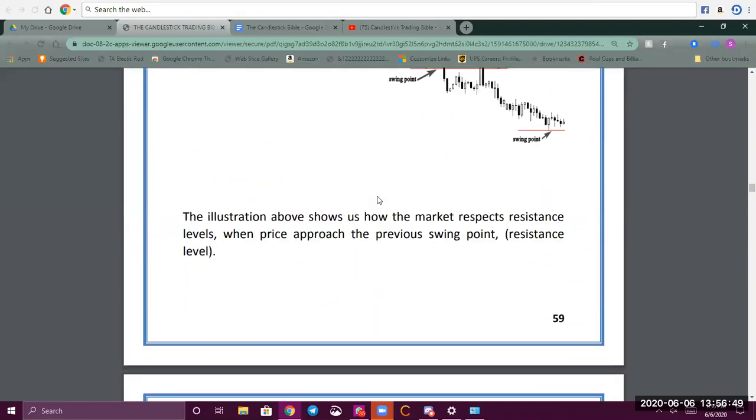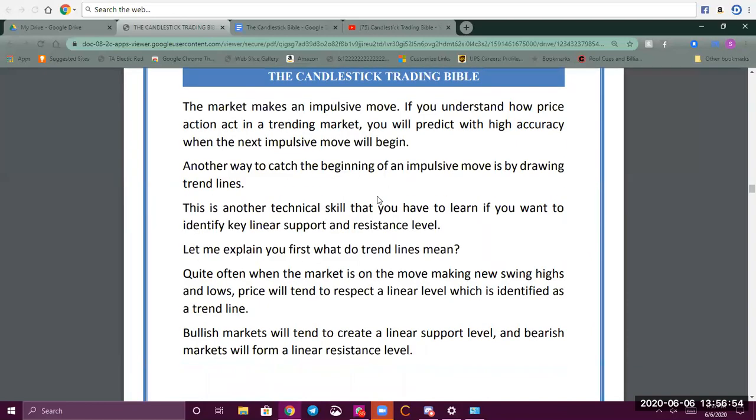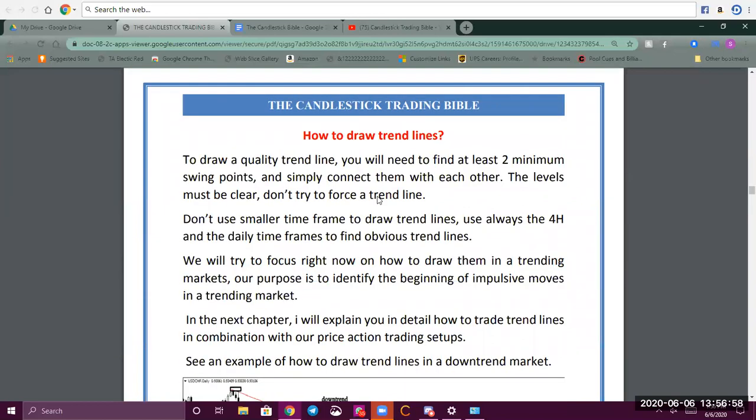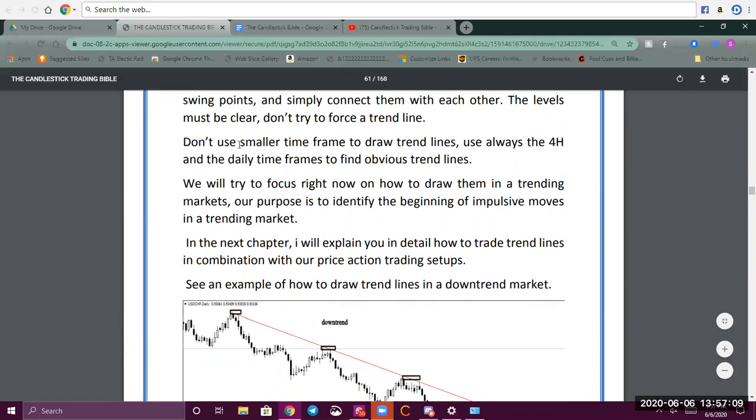Don't care about that swing point. The market makes an impulsive move. These are price actions in the trending market. We got that. How to draw trend lines. To draw a quality trend line, you will need to find at least 2 minimum swing points. We've said 3. And simply connect them with each other. The levels must be clear. Don't try to force a trend line. Don't use smaller time frames to draw trend lines. Always use 4 hour and up.